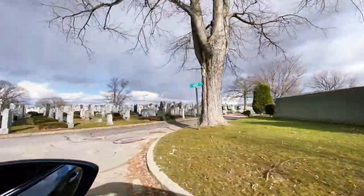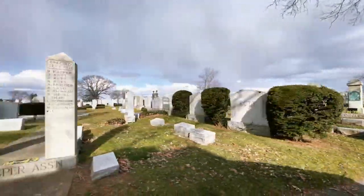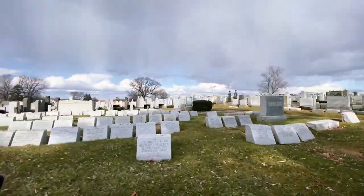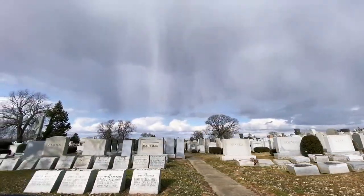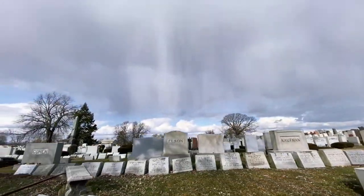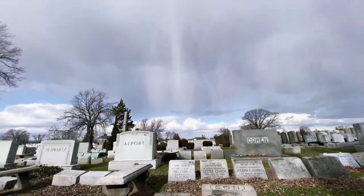They have nice driving directions here, so you can easily access this via car here at Mount Lebanon. Wow, the sky looks so cool. Look, it's raining ever so slightly in one little area.